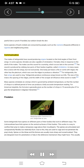Communication. The males of tettigoniids have sound-producing organs located on the hind angles of their front wings. In some species, females are also capable of stridulation. Females chirp in response to the shrill of the males. The males use this sound for courtship, which occurs late in the summer.